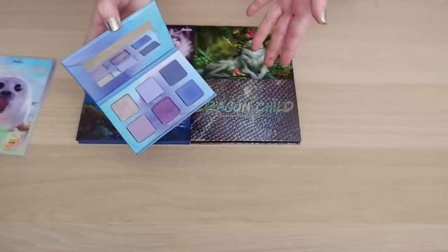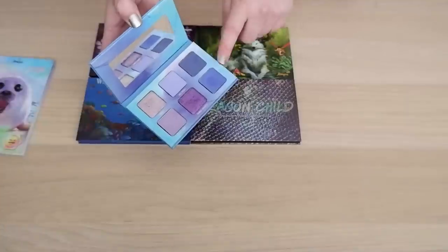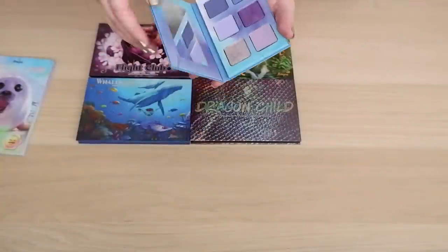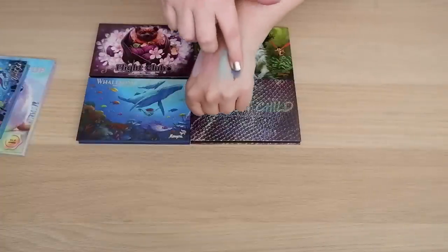Violet Ink wasn't as violet as I'd hoped. It's definitely more inky blue, especially because of these two shades. It's got lovely quality though, I have to say. These are lovely, lovely eyeshadows.